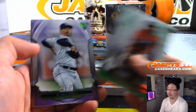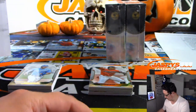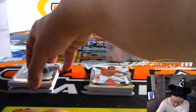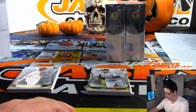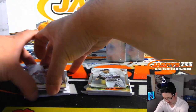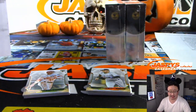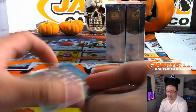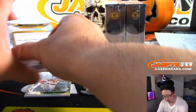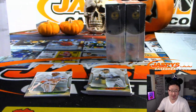Ronald Acuna Jr., 259. Blake Snell to 299. Blake Snell to 199. Mike Trout to 299. No Blue Jays yet. There's Eric Hosmer. 13 out of 18. Padres. That will be for Joe Kroll. Got Tim Anderson, piece of his lumber, and his autograph. 26 out of 75, White Sox.